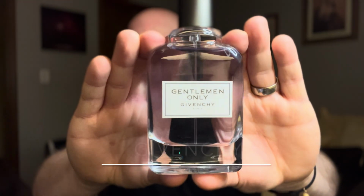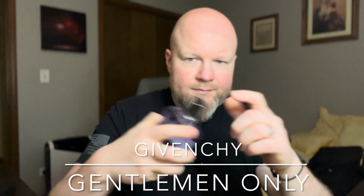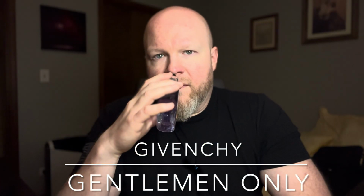Check that one out. This one I talked about recently. Did a full review on it. It's my most recent pickup. Javoni Gentleman Only. Violet, birch leaf, pink pepper. There's mandarin orange, cedar, patchouli. It's a little smoky in the dry down. Got some frankincense. Good stuff.